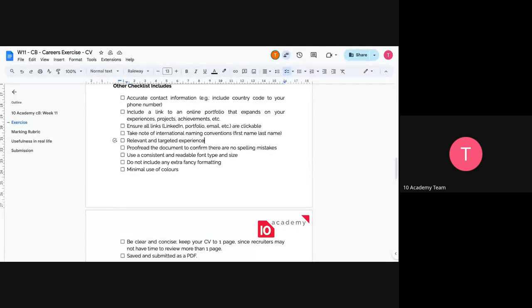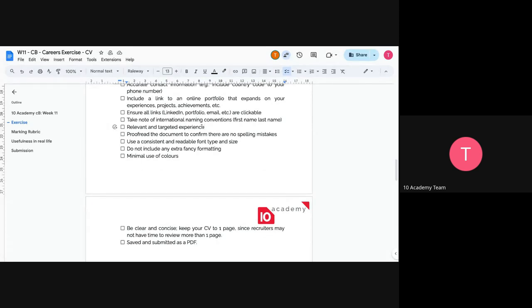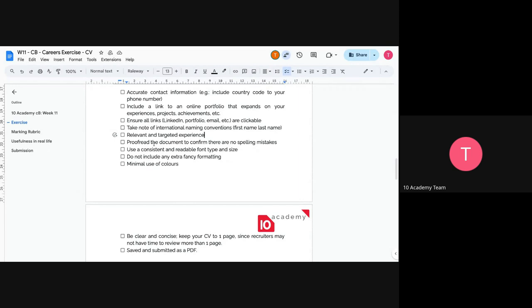And then relevant and targeted experience. Make sure that you put there targeted, relevant experience. Then proofread the document and confirm there are no spelling mistakes. Then use a consistent and readable font type and size. Do not include any extra fancy formatting. Minimal use of colors. Actually, extra fancy formatting also goes along with getting your content from ChatGPT. It will give you those fancy, flashy words like results-oriented individual with strong background, things that sound robotic, no?